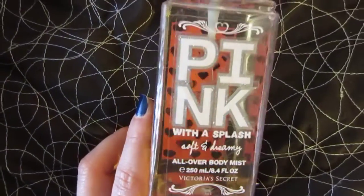So perfume-wise, my favorite is Pink with a Splash Soft and Dreamy perfume. This is like heavenly. Talked about it in my December favorites. Obsessed with it. It's like a warm vanilla, warm scent, something you want to cuddle to. It's amazing.